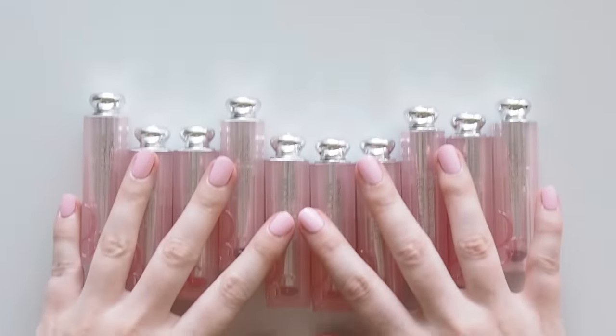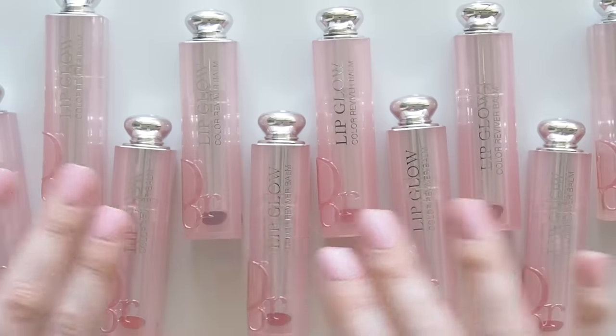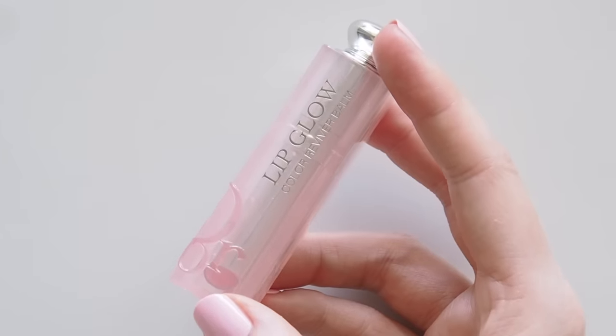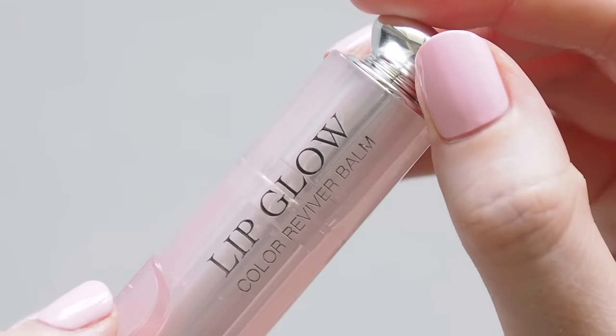What is Dior Lip Glow? This cult favorite, loved by Hollywood stars and makeup artists, is a lip balm that awakens the natural color of lips with a custom glow and up to 24 hours of hydration.